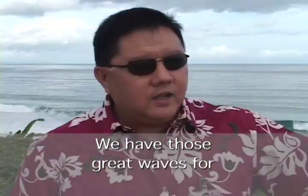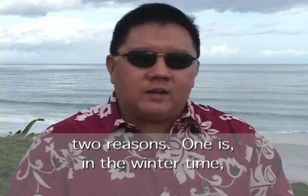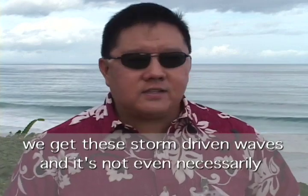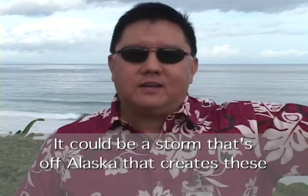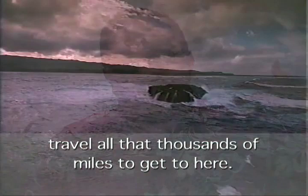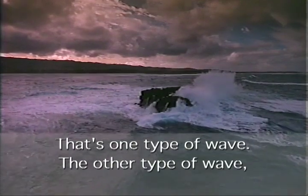We have those great waves for two reasons. One is in the wintertime, we get these storm-driven waves, and it's not even necessarily a storm that's here on Oahu or in the Hawaiian Islands. It could be a storm off Alaska that creates these waves that travel thousands of miles to get here. And when we get it, we see it in these magnificent surf. That's one type of wave.